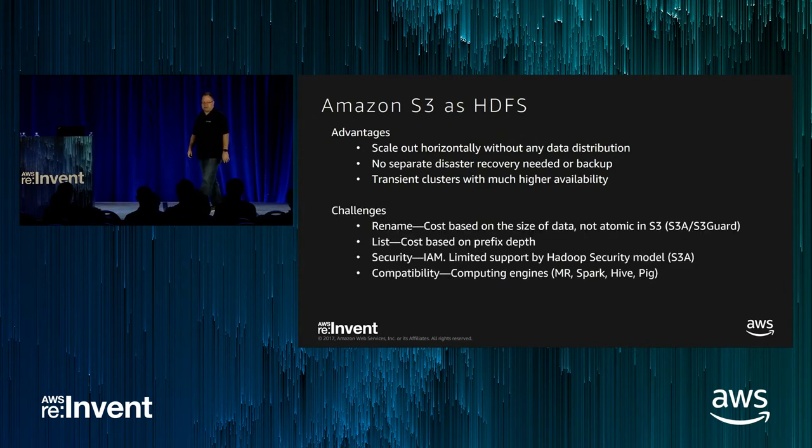But there are also some disadvantages as well. So I mentioned earlier, the eventual consistency challenge of S3 is a challenge for HDFS. So for example, if you do a rename operation, in terms of Hadoop or HDFS, it actually just renames the node in the data structure itself for the file system, and you're done. And Amazon S3 actually has to copy the data to a new file. So it's not an atomic operation, and this has a challenge with the data becoming eventually consistent.